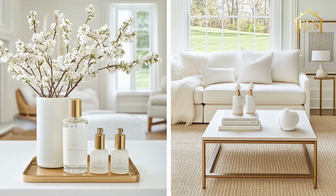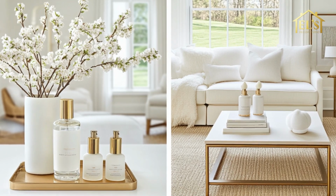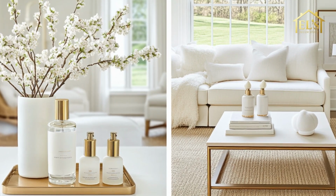Pro tip: paint swatches on your wall and observe them throughout the day. Natural light shifts can change how retro tones appear.